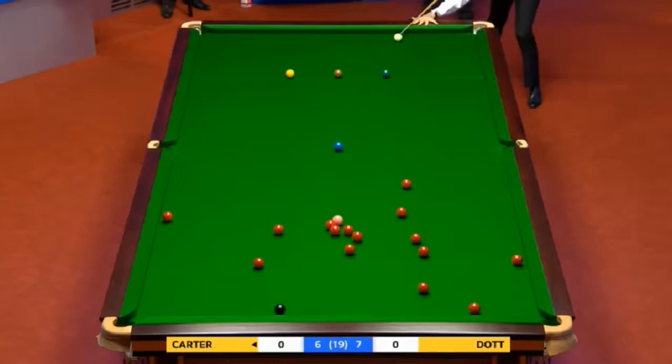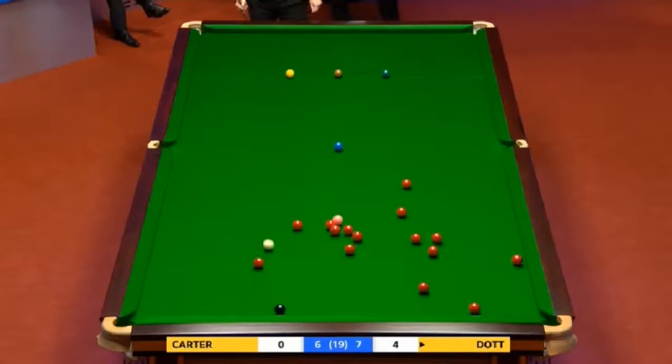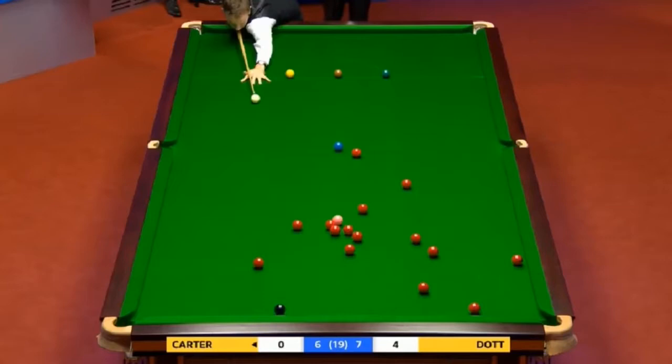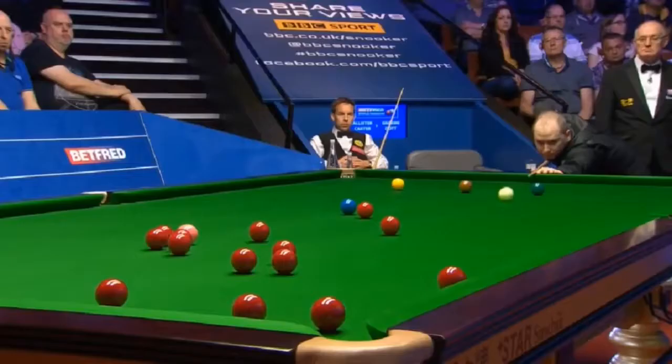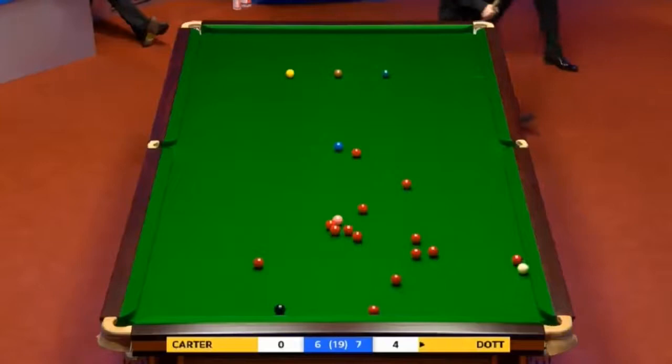Just playing off that. He's got to be careful he doesn't double kiss this. And the white's going to be close to the corner pocket. It's going to be very close. Foul. Far too thick. Oh, there's a red right over the pocket. Never going to be easy. Oh, he's potted it. Can you believe it?